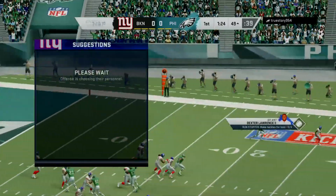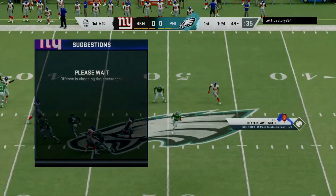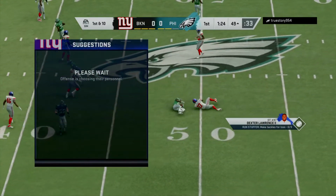33 yards is the distance on the punt there. And this offense, they're going to have excellent field position. They take over with a 1st and 10 on the short side of the field.